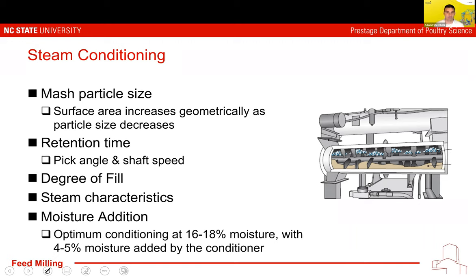In many cases, maybe 1 minute of conditioning is not going to give us that much less of a return from an efficiency or pellet quality standpoint than a minute and 30 seconds, at which point it probably doesn't make sense to spend the extra time and energy to go longer if it's going to slow down our process. We need to make sure that our conditioners have the proper degree of fill.